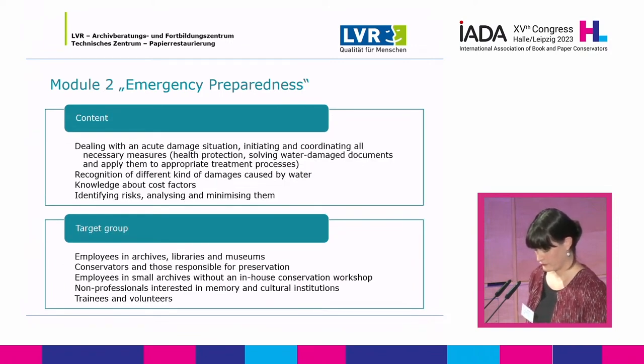The flood disaster in the southern Rhineland and Rhineland-Palatinate caused devastating damage in the summer of 2021. Once again, the need for emergency preparedness was sadly demonstrated. The experiences my colleagues and me gained during the several weeks of emergency operations in the salvage and first aid of affected archives was also incorporated into the course. You can see a lot of photos.